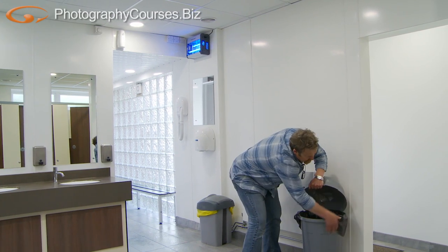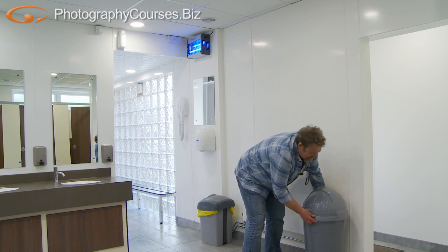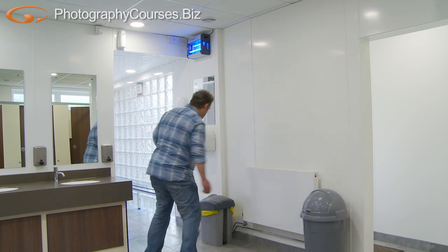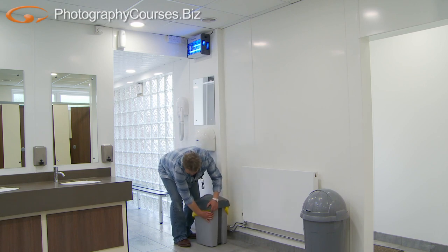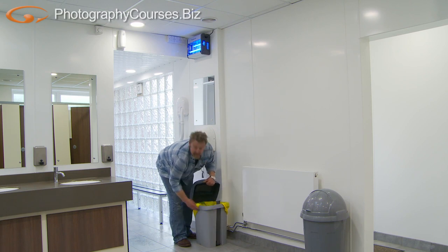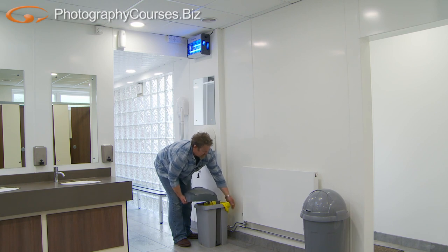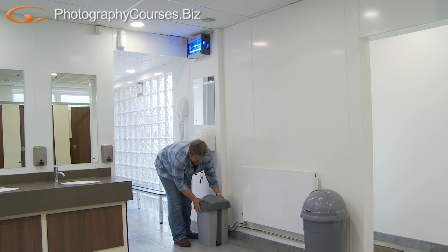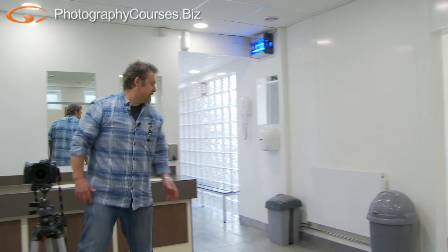So what I'm going to do is just tuck it in so it's less untidy. And again with the yellow one. Yellow, I believe, means hazardous radioactive waste or something. I'm not sure. You get the top off. But we don't want a nasty piece of yellow in there. So I expect, by the law of the land, I should be wearing gloves or something to do that. There we go. It just looks a bit neater, doesn't it?